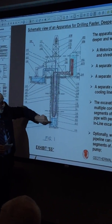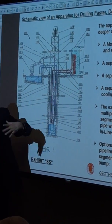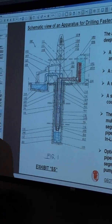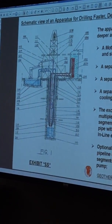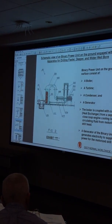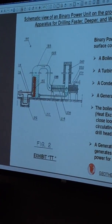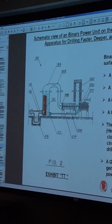Then this can cool the engine, and the second line, the red line, is the same thing as in your car, cooling, taking heat around your engine block to the radiator, and I have a binary unit to produce electric energy on the surface. That electric energy can be used to supplement the electromotor deep down. On the surface: boiler, turbine, generator, condenser, and that energy, that for cooling the engine, I can supplement down. I don't say it will be plenty enough, but it can supplement.